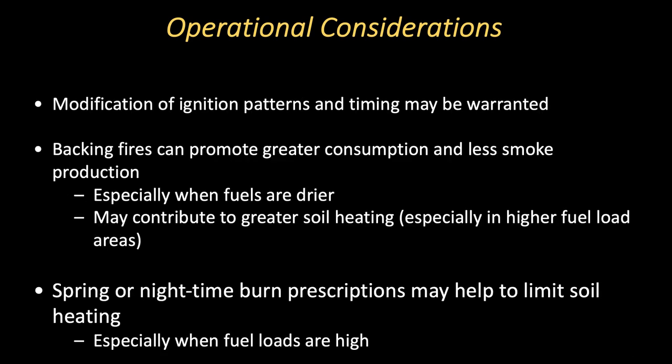Burn objectives. Managers may need to consider modifying ignition patterns and the timing of burns. For instance, if objectives require greater consumption and less smoke production, utilizing backing burns during dry conditions may be desired. However, this may result in more soil heating in areas with higher fuel loads. To burn higher fuel load sites, managers may consider burning in the spring or at nighttime when fuel moisture conditions are higher to limit the potential negative impacts from soil heating.